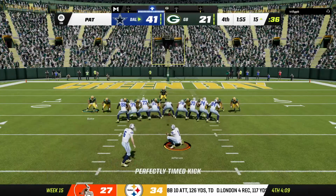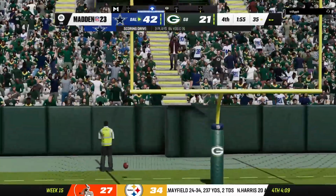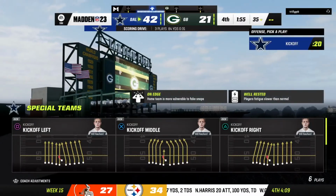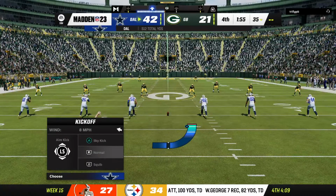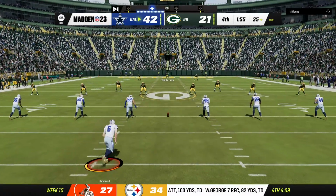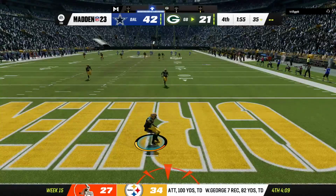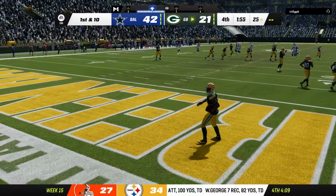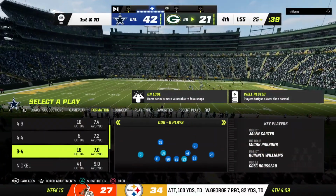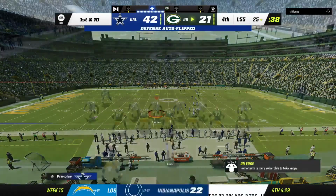And the Cowboys add on to their lead, and it's looking like that win streak is going to extend another week. Point after, up and good. And the lead now to three touchdowns at 21. Set now to kick this one away, and off it goes. The Packers take over first and 10 at their own 25-yard line.